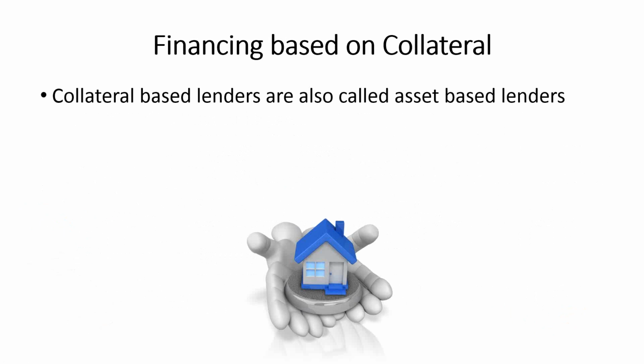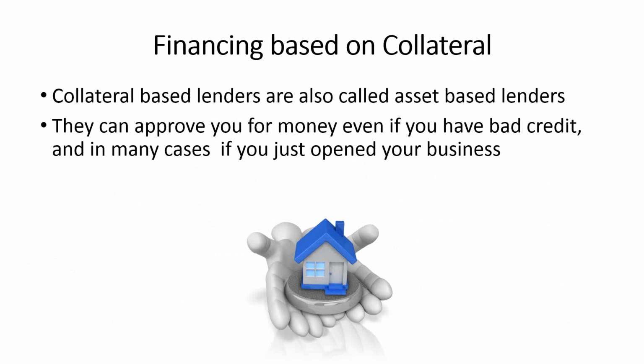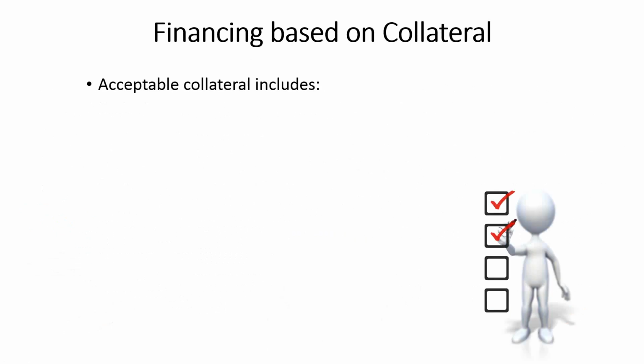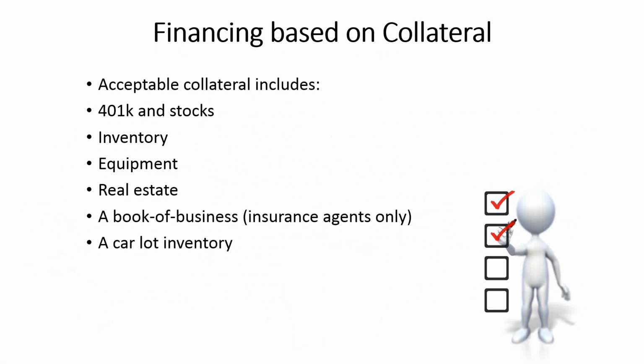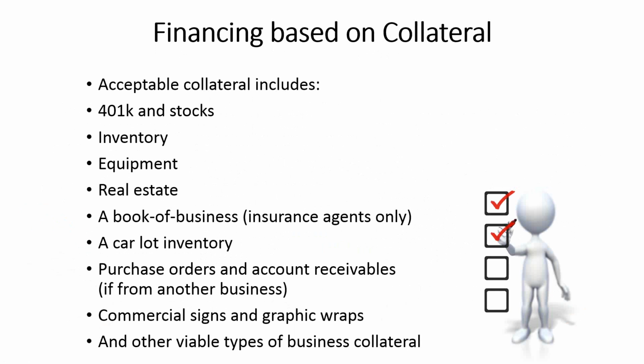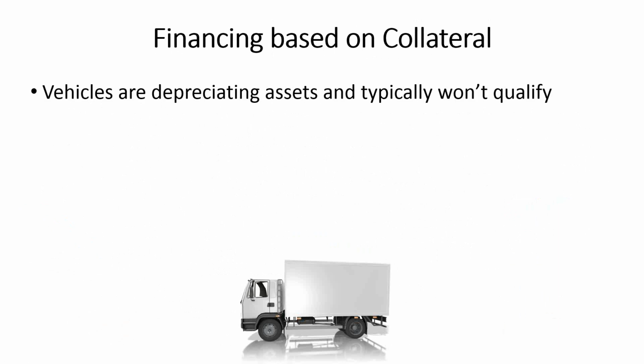Then again, there's the third type: collateral-based funding. Collateral-based lenders basically lend you money because you have assets. They can approve you for money even with bad credit, even if you just opened your business. The key is that you need to have acceptable collateral to actually qualify. So that could be 401k and stocks, inventory, equipment, real estate, a book of business for insurance agents, car lot inventory, purchase orders, accounts receivable, commercial signs, graphic wraps, any other kind of viable form of real asset or collateral you have very well might work.